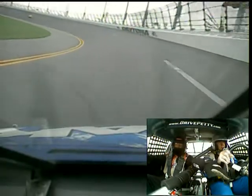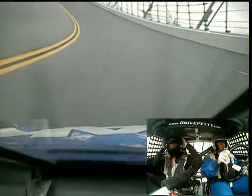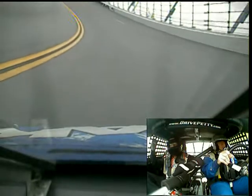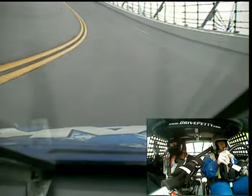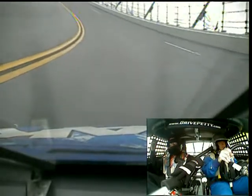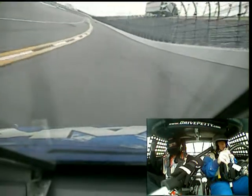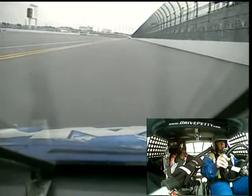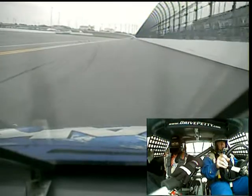Get down a little bit. And just maintain that throttle for me right here. Perfect. This is what we want to do all the way around. Give me a little throttle. Maintain that for me. You're doing perfect. Gonna stay below the white line here. Perfect. Get all the way over to your right. Just remember you want to be on the inside of that dark asphalt.